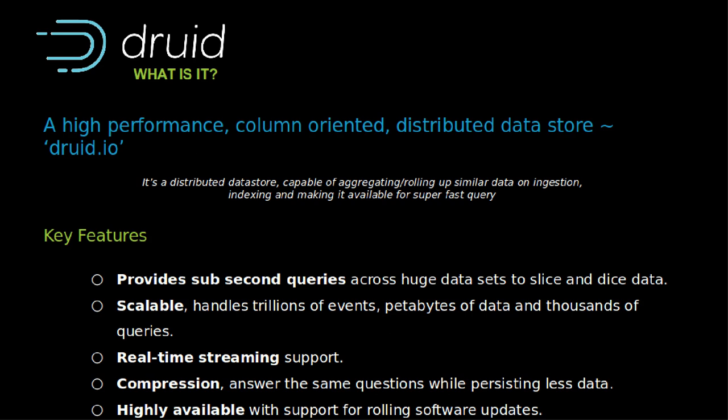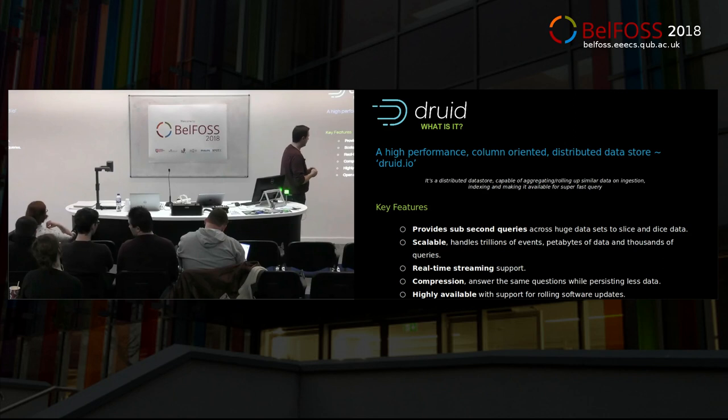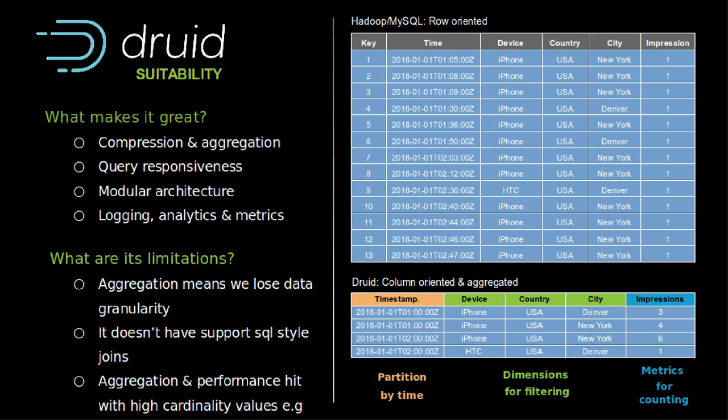And how does it work? So what are the key features of it? The questions that you want to ask Hadoop, you can ask the same questions of Druid. Hadoop will give you your answer maybe in a couple of hours, or at least 30 minutes for a typical Hadoop query based on the complexity. Druid, on the other hand, will respond with the same answer in milliseconds. And in addition to that, it's scalable. It handles trillions of events and petabytes of data, and it has support for real-time streaming. I think those are probably the key things I would highlight, along with the fact that it's also an open source project that's pending adoption by the Apache Software Foundation.